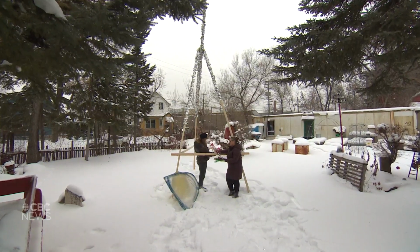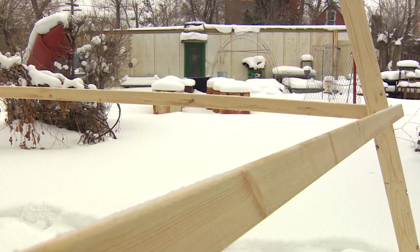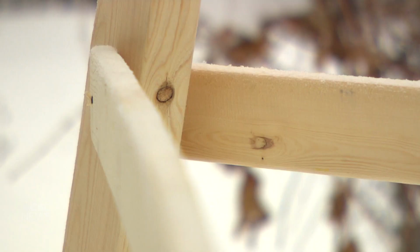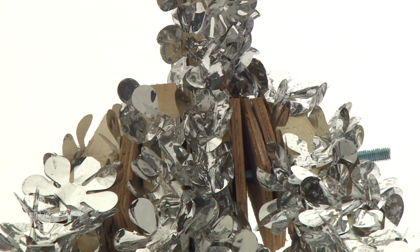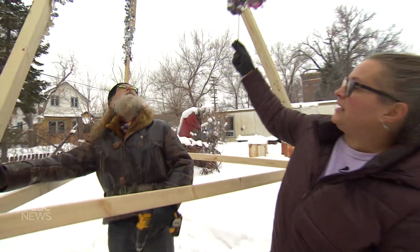Now you are building here in your yard, but how does this get moved? Do you move it piece by piece? No, you know what, I'm going to quickly disassemble it, and part of the joy of it is that guerrilla aspect where you can put it up and take it down and do it quickly. So these are going to be installed right on the very top? Right on the top. Once the wind comes up though, they're going to go.